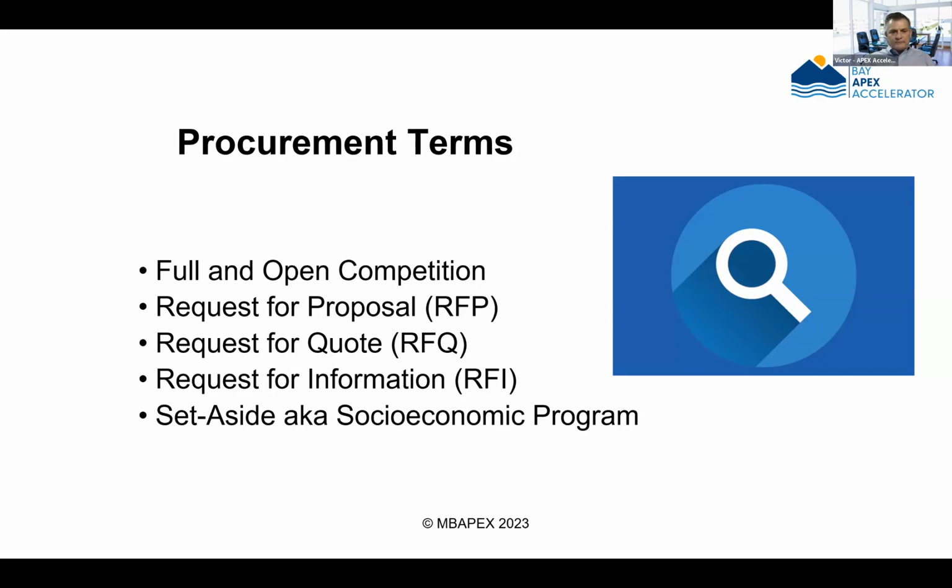A request for proposal is when you're submitting an offer, and in that offer you're proposing a solution for how you're going to solve whatever problem the government might have. In a request for proposal, how you're going to do something is more important than the price. They have a price in mind, but they want to understand what your strategy will be for managing the project. A request for quote is different in the sense that price is really what they're looking for. They want you to quote them a price. That's the main difference.